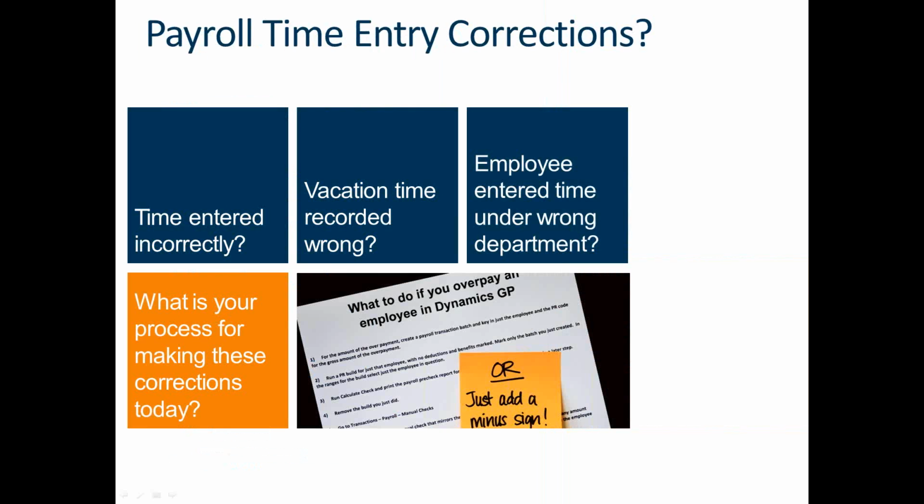So if an employee recorded time against a specific department that he worked in, that department has been charged that extra time and that extra expense for the time that the employee recorded. So making those adjustments and corrections is very important. Now what happens a lot of the time is that organizations will make those changes just to the payroll side, or they won't make them at all because maybe it doesn't matter, or maybe they'll use the manual check process to do so.